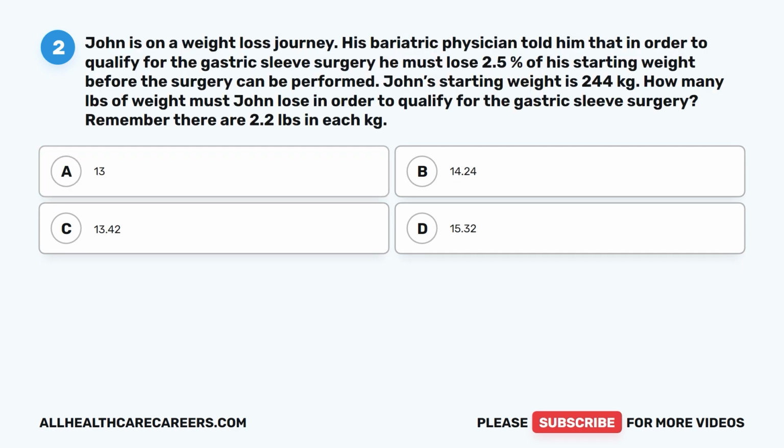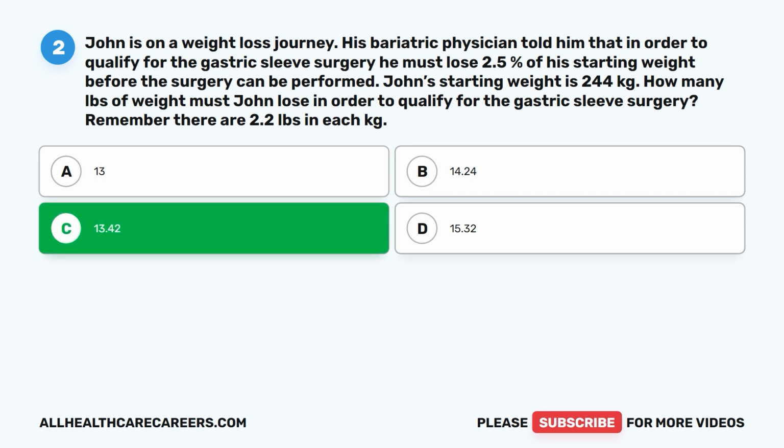Question 2. John is on a weight loss journey. His bariatric physician told him that in order to qualify for the gastric sleeve surgery, he must lose 2.5% of his starting weight before the surgery can be performed. John's starting weight is 244 kilograms. How many pounds of weight must John lose in order to qualify for the gastric sleeve surgery? Remember, there are 2.2 pounds in each kilogram. A. 13, B. 14.24, C. 13.42, D. 15.32. The correct answer is C. 13.42.